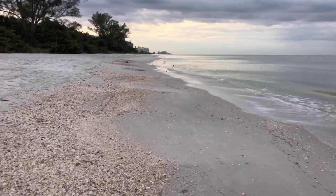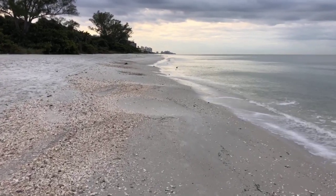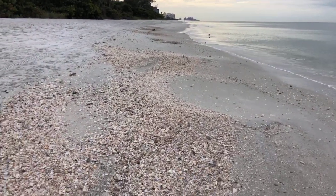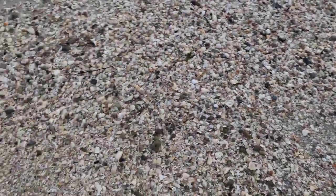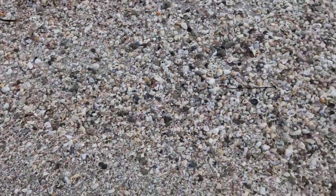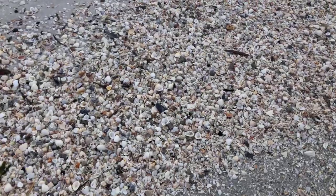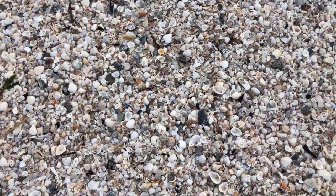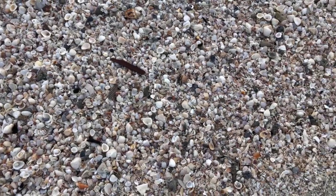Boy, there is just a large amount of shells on the beach out here. Looks like they've been picked through. There's a lot of them. It's been a constant line of shells since I hit the beach this morning, all up on the high tide line. Seeing a lot of fighting conchs, our usual fighting conchs, some clam shells and slipper shells, broken tulip shells, broken olive shells.